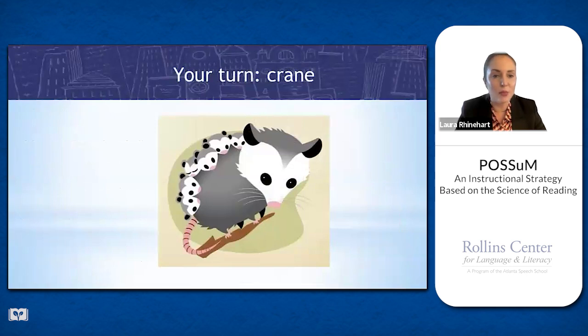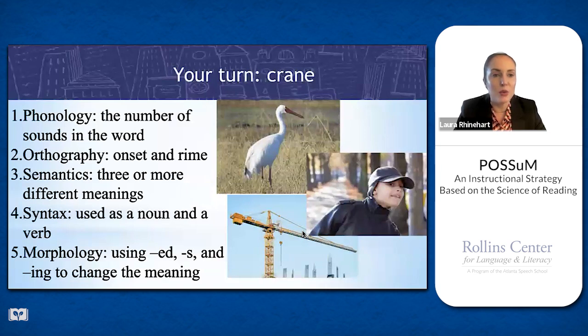I did have one more example here, but I won't make you do it on your own. You can think about it for a brief moment. But here's an example, crane. If you were thinking about the word crane, there's 4 sounds there, even though 5 letters. The onset is the CR, and then the rhyme, the ANE. For semantics, 3 or more different meanings. It could be the bird, it could be to crane your neck, it could be the machine in the bottom picture there. And there could be different ways to use it in a sentence as a noun and verb. And you could also use morphology to add the ed, add the s, add the ing.